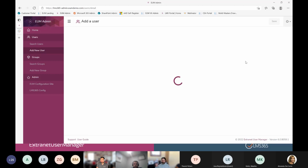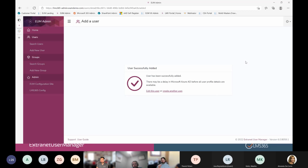So what it's doing is it's adding the user as a guest into our EUM demo Azure Active Directory, which is the Microsoft 365 tenant that we're using for this. It's putting them in the group, so they have access to the course catalog. So I didn't need to do anything in LMS 365. I do all my work in here. And then it sent an email to that person saying, hey, you've been invited into this course. Here's the link to invite out.